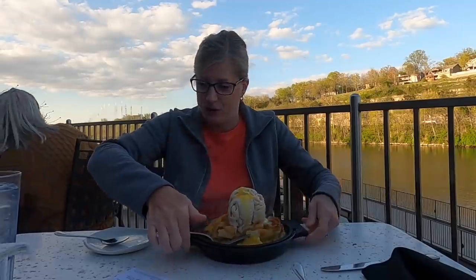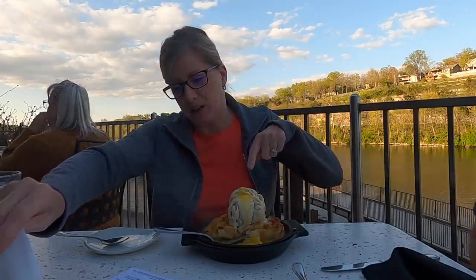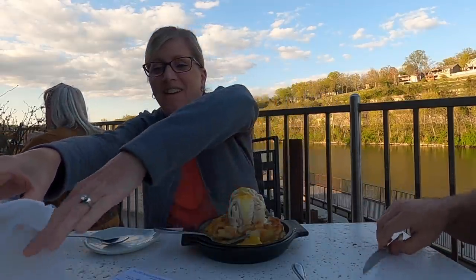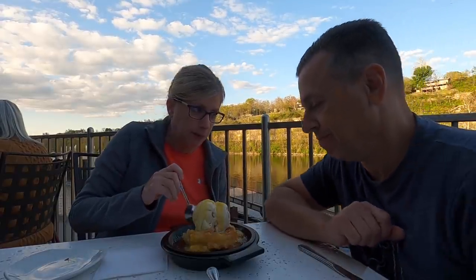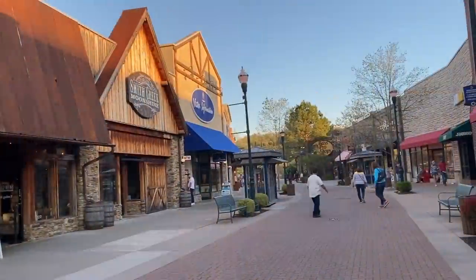Mexican apple pie. Is it your birthday? No. It's just an average day. It's in brandy butter and cinnamon ice cream. I think I can like that. Mmm. Good, huh? Very good. Am I going to get any of that? Yeah.